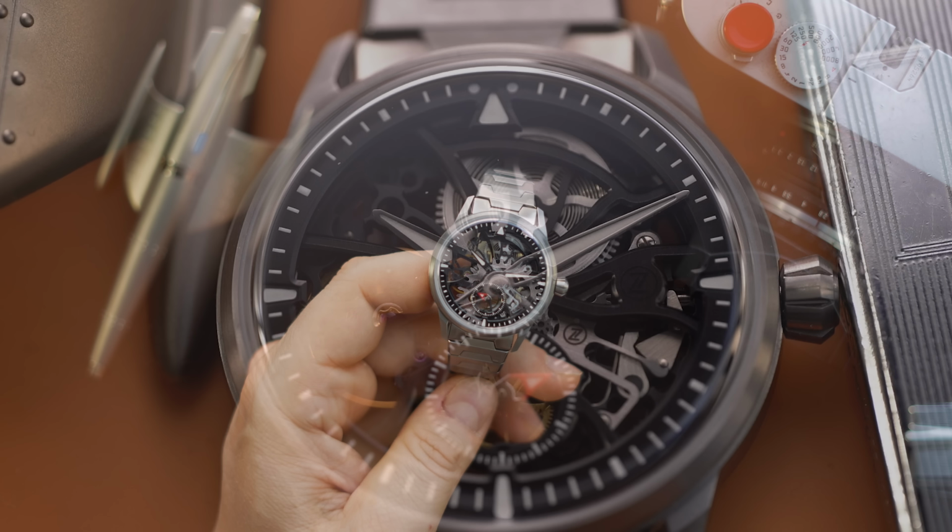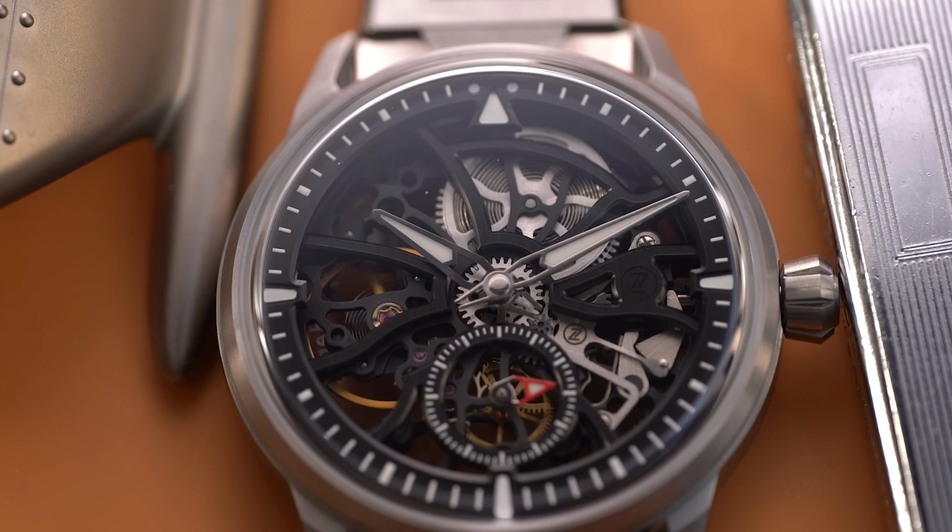I have the standard version with the hardened titanium on a bracelet. And I have to say, the bracelet is incredible. The look overall is incredible.